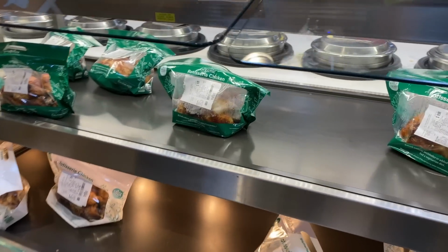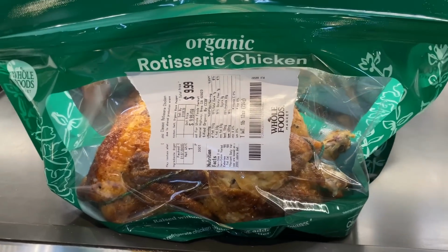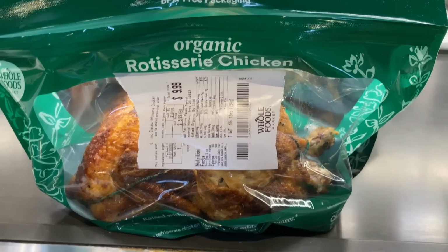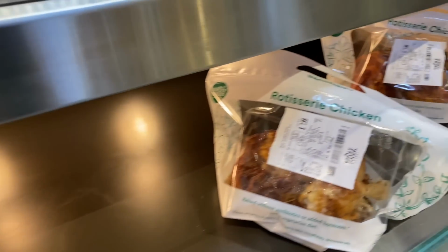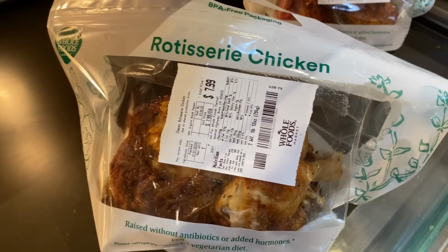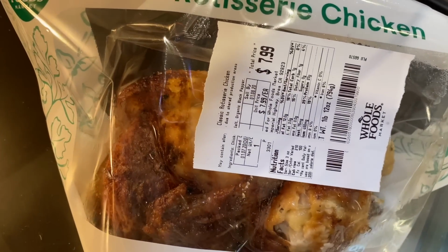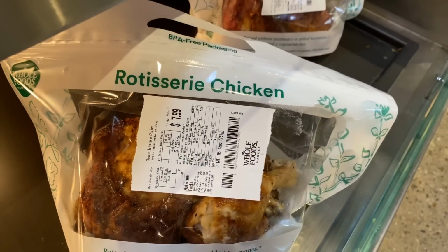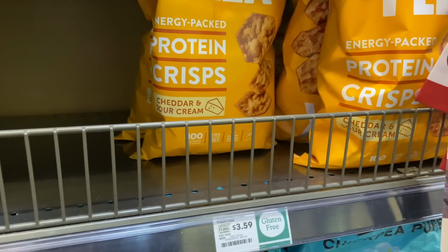And something I wanted to point out that I really like that I wish we had at Trader Joe's was rotisserie chickens. The organic ones are obviously more expensive, but I get these and I put them in a chicken noodle soup or just a chicken vegetable soup. These chickens are really delicious actually, and I highly recommend if you want a quick dinner, grab those and some vegetables.